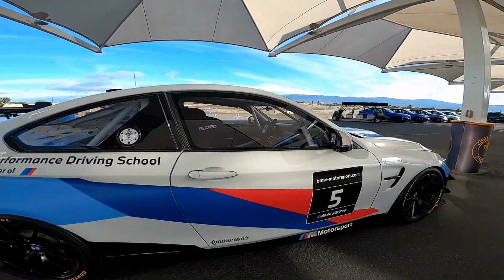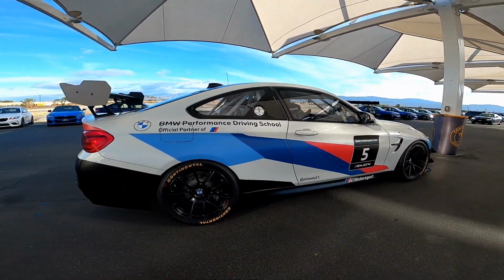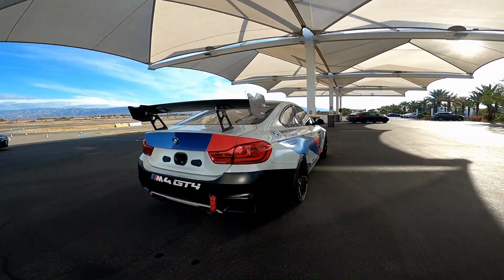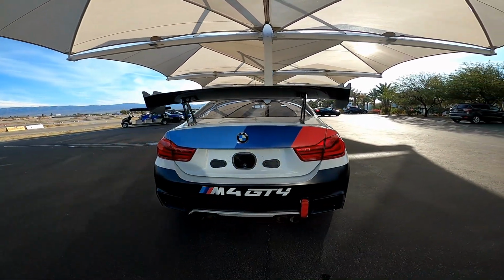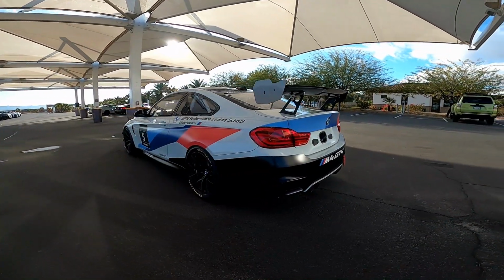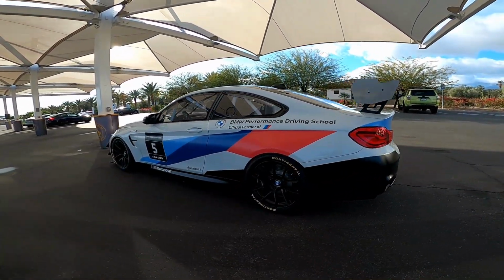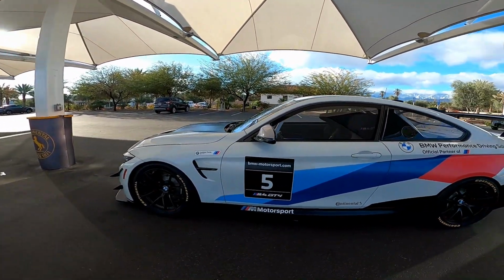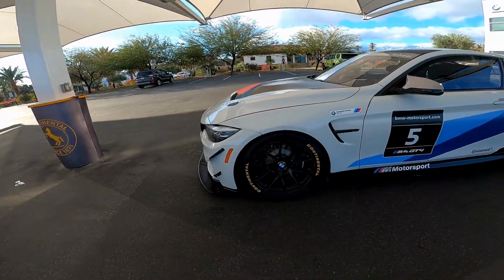So we've got the M4 GT4 race car right here, and my understanding is that this car is set up for race mode, and right off the bat you can see that they are on full-on slicks. So again, this is going to be quite an experience for me behind the wheel as we go through the session.